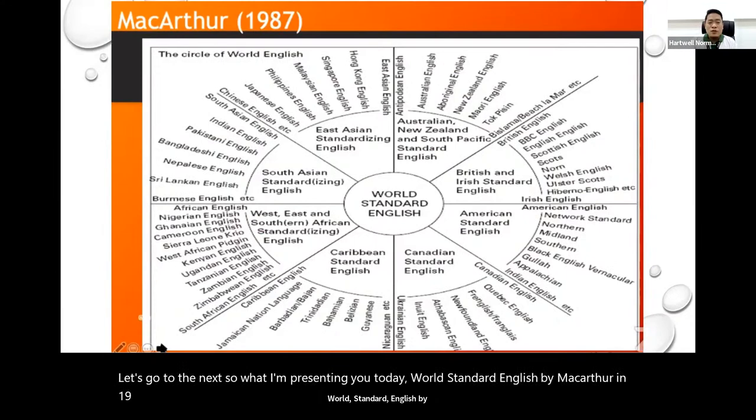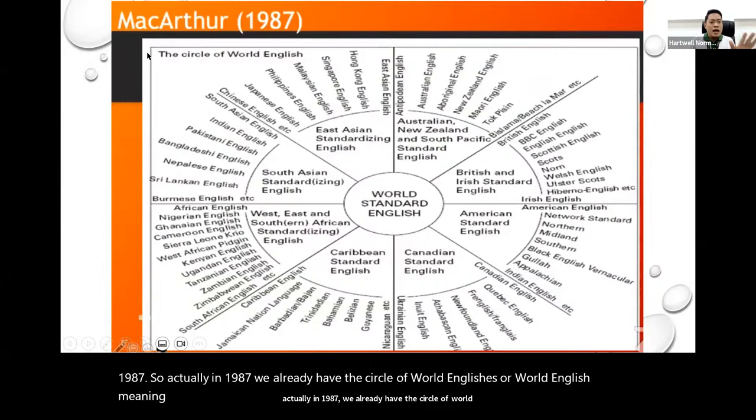So actually, in 1987, we already have the circle of world Englishes, meaning it's not about American English anymore. It's not just about British English anymore, but we have a lot of Englishes already.